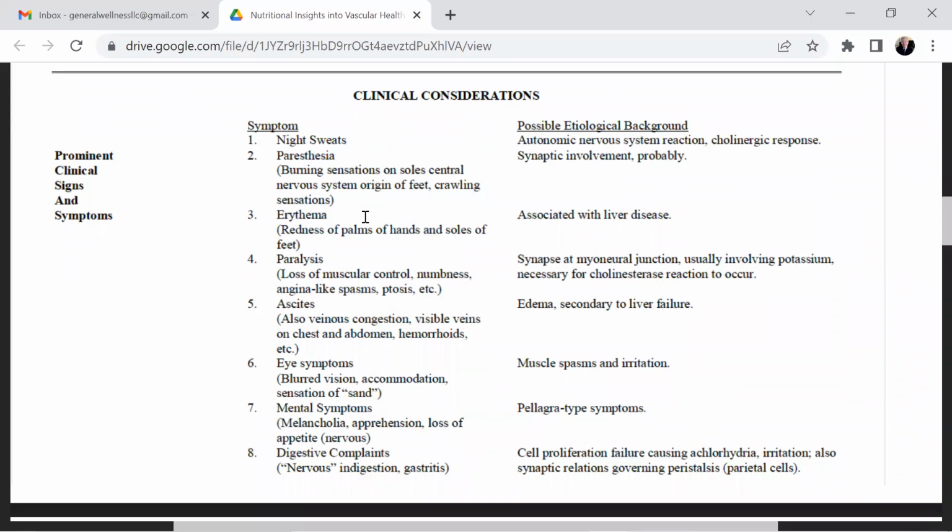Now, you might think, Joe, G for hemorrhoids? Yes, G for hemorrhoids. Eye symptoms, blurry vision, feeling of sand in the eyes, which is very common here in Colorado because it's so dry. Loss of appetite, melancholia, apprehensive, all of these mental aberrations, and nervous system related to the digestive system, where you get that individual with a digestive system who just cannot relax. Those are pellagra signs and symptoms. And so this product is very important.